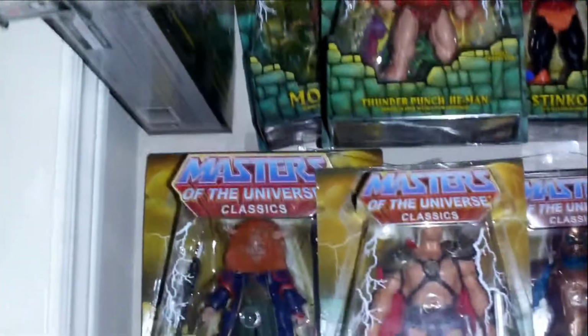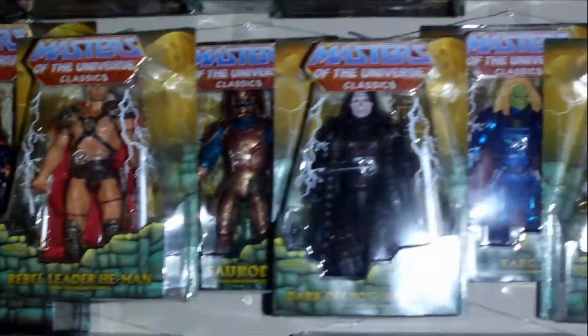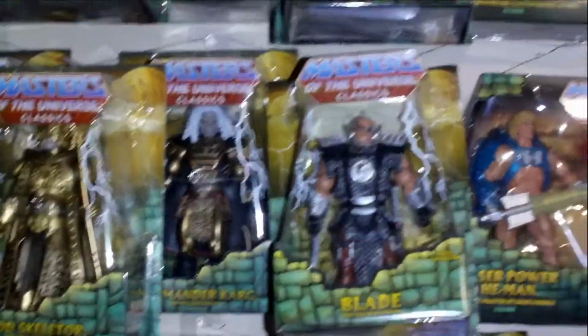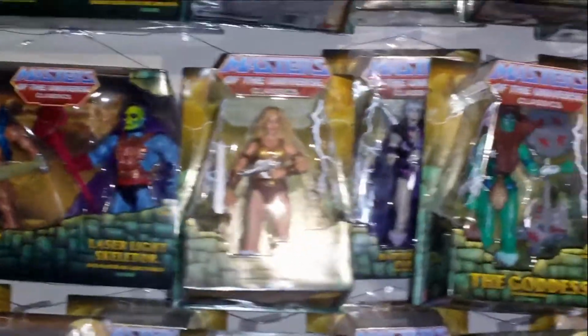They even managed to cover the He-Man movie. And so these are the movie figures. And they're some of the prettiest He-Man figures that were ever made. As a kid, I wanted these, and they never made them. And so now as an adult, having them on my wall is actually kind of awesome.